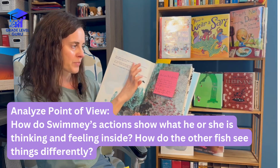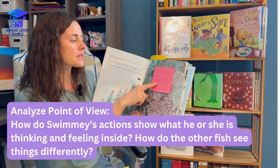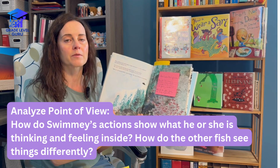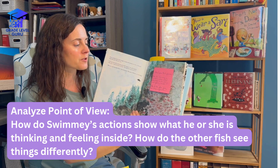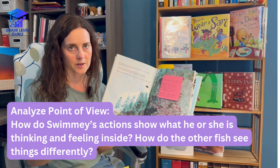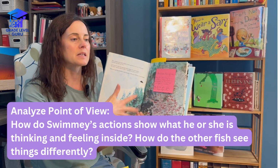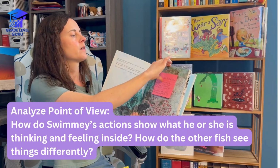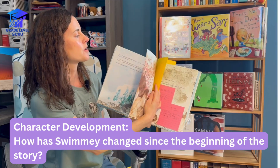Okay, so bring it back to the question. How do Swimmy's actions show what he is thinking and feeling inside? How do the other fish see things differently? So even though they've probably been through very similar experiences, Swimmy's reaction and the other fish's reactions are completely different. Swimmy's getting out there, he's finding other things, he's seeing beauty and purpose in the world. These other fish aren't there yet.